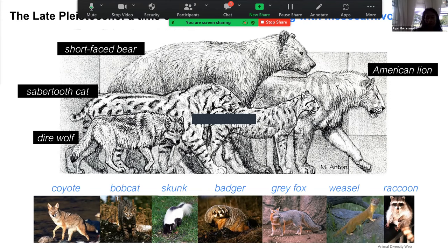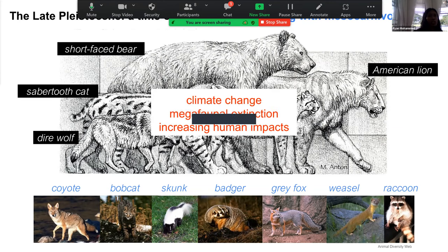So at the end of the last ice age, we had this intersection of climate change, megafaunal extinction, and increasing human impacts. And that was about 10,000 years ago. And now we continue to be in a time of change, and we still have the smaller animals around today. So one question is, how have they responded back then?